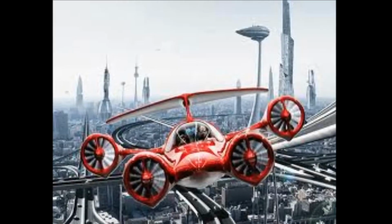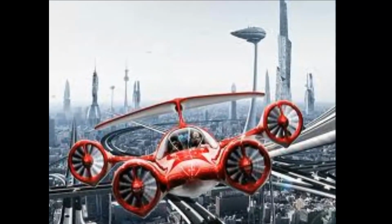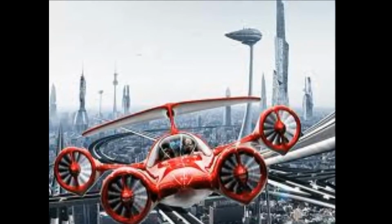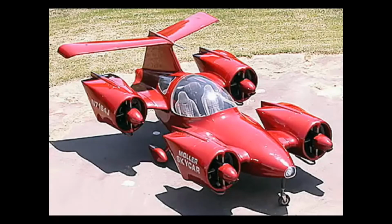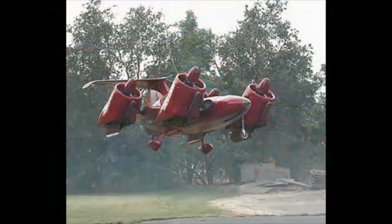We have 8 engines in this vehicle. We have 4 computers. We have 2 parachutes. Redundancy is the critical issue here. If you want to stay alive, you've got to have backups. And we have actually flown this vehicle and lost an engine and continued to hover. The computers back up each other. There's a voting system: if one computer is not agreeing with the other 3, it's kicked out of the system.